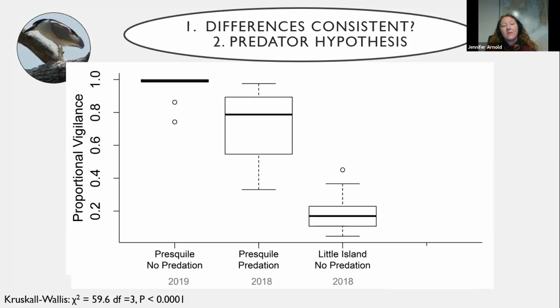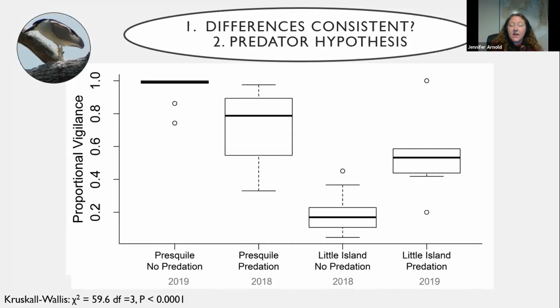But also, remember, this is a site that consistently over many, many years has had a lot of predation, and the predator is nesting at the site right alongside these birds. So even if the predator wasn't directly in the colony, there might have been the perception of predation by the terns.